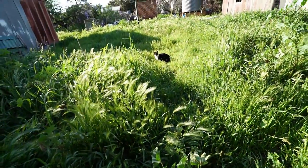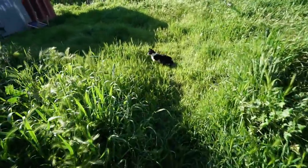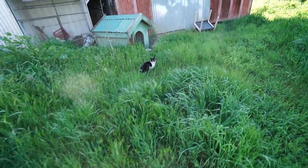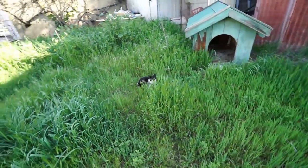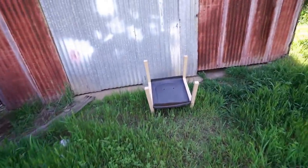Come on, Puss. Your food's in here. Oh, I'm stuck on the fence. Oh, there we go. Come on, Puss. Look at him jumping through the grass. Come on, Puss. We're going. Come on. Look at you down there, little Puss. Oh, I can see you. Come on. Go and have something to eat. Come on, Puss.